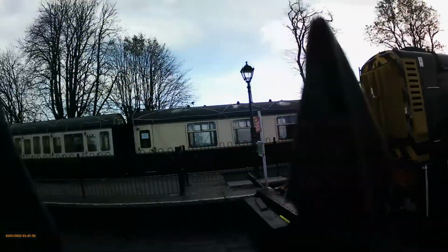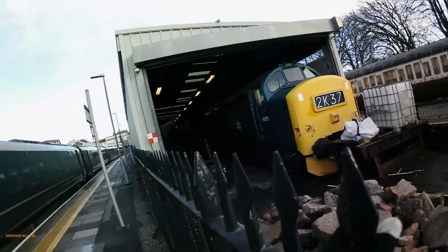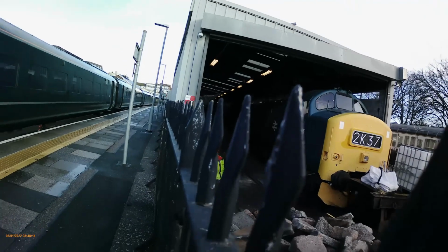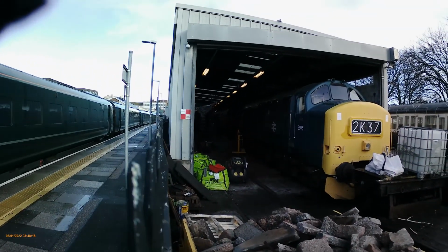So I just recorded this for you guys. There's a train of lights right there, getting itself ready for tonight. Got Dave there in the depot. We've got class 69. Nice. Just in there in the depot, if you can see.